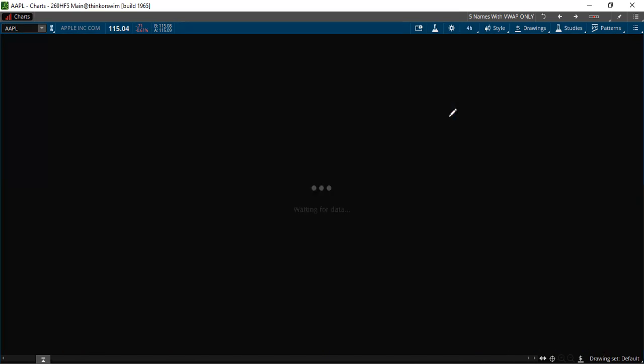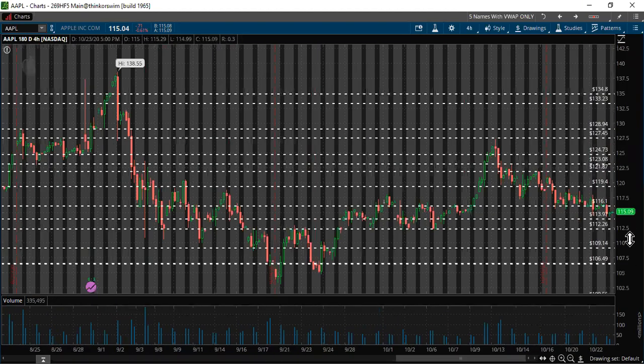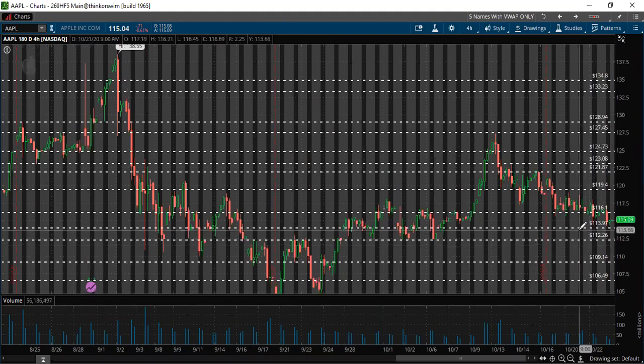If you get into the 4-hour time frame, right? So we have 114, 112.50, 109, and 106.50 as support.